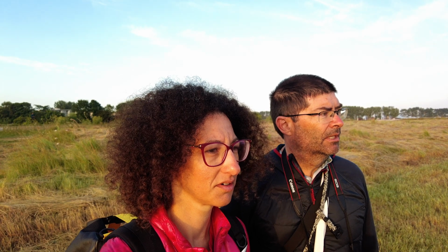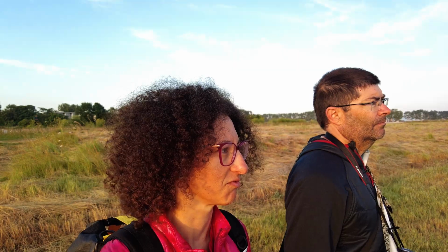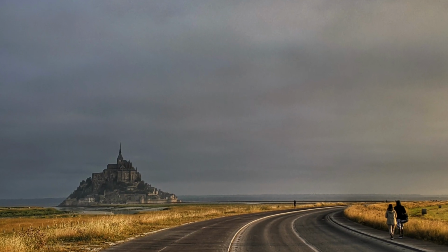Heaps of people, and that would probably be day visitors just arriving, but yeah, it's fantastic. I'd say there's a steady stream now, but half an hour ago there was really still not, you know, two or three. A handful of photographers. And yeah, people like us.